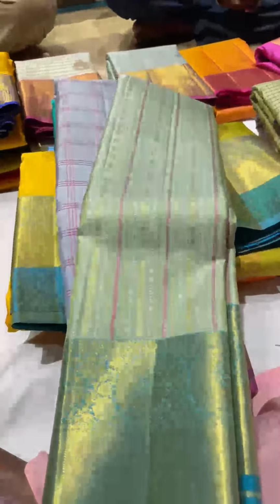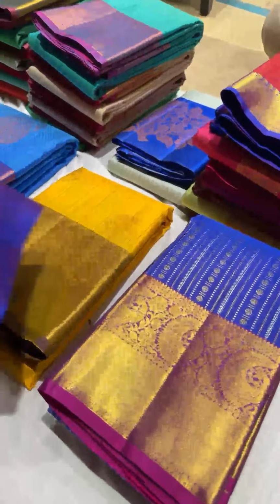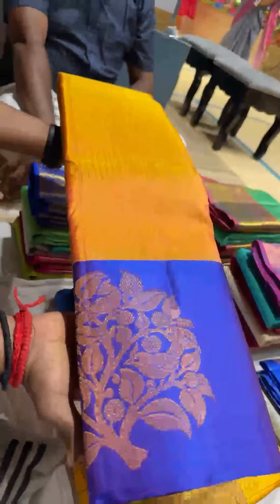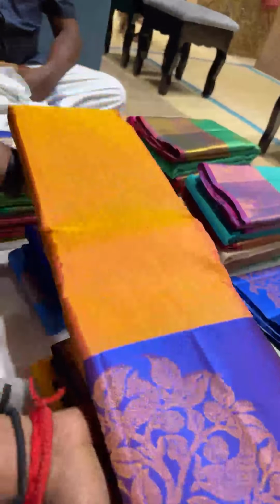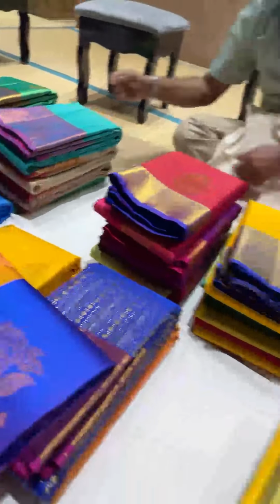Today I wasn't keeping well, so Maitreya took over the session. Lovely pure Kanchipuram handloom sarees these are. And this live is happening from the Chennai store, ma'am. I have fever, so I couldn't connect with you.